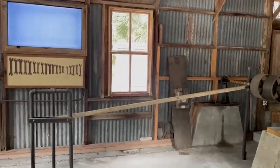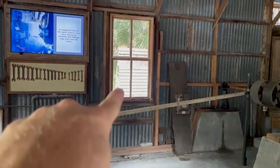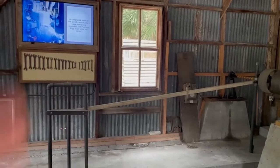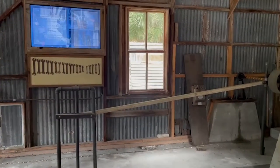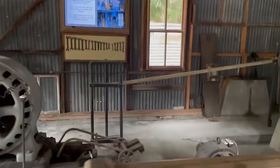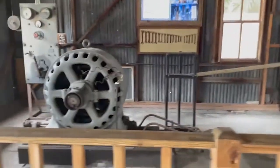Let me see if I can zoom in on that. So the cooling tower is out there, and the water comes in the top of the cooling tower, passes over the coolant pathways, if you will, cools it, and then they would use that for a warm shower. Again, 1908. So this is the generator.